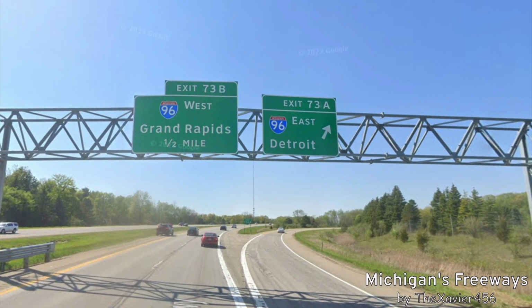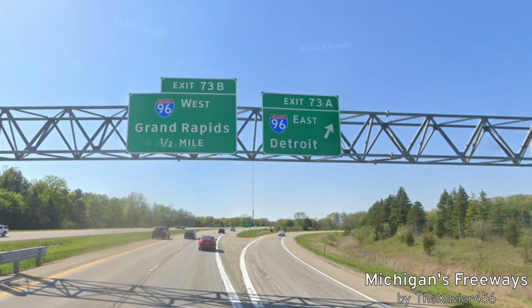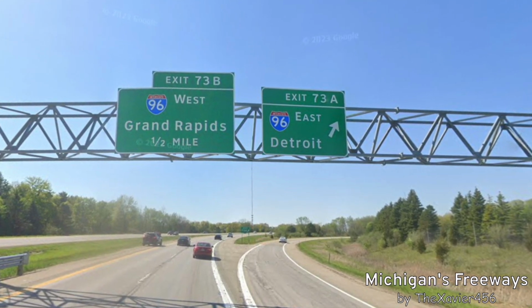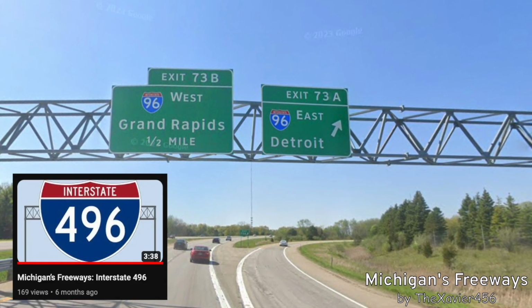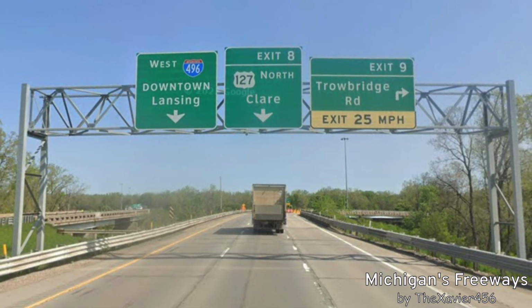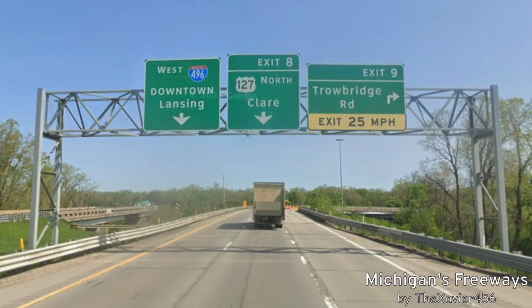From Jackson to Lansing, there's really nothing interesting, so we're gonna jump straight ahead to the I-96 interchange. It's signed east for Detroit and west for Grand Rapids. Simple. And at this intersection, I-496 actually starts here, so check out my I-496 video if you're interested. Here's the split of I-496 and US 127. US 127 is going north for Clare, and we'll be using that direction. Quick mention that I-496 west is going to downtown Lansing.